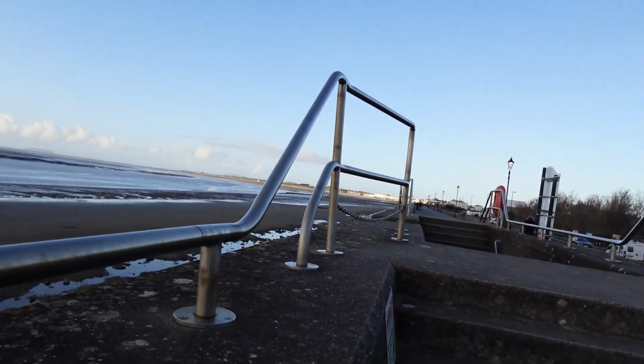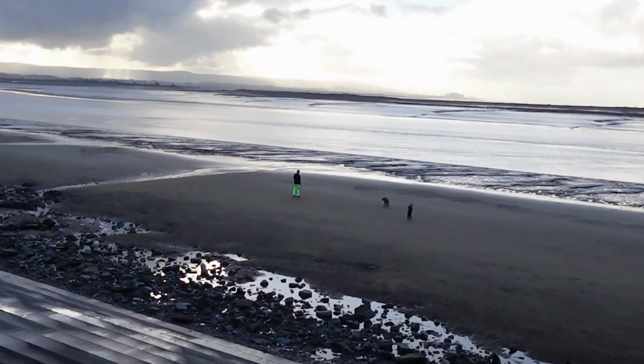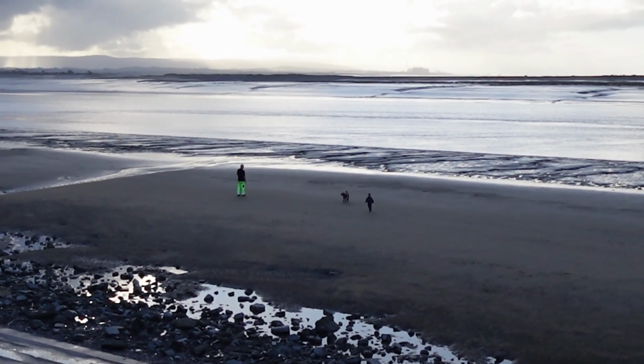So at the moment, Jackson's building sandcastles. It has dropped a lot in the temperature. It was nice and sunny, but I think that's because it's just gone behind that way. Let's check on the sandcastle building. Jackson's chasing dogs.